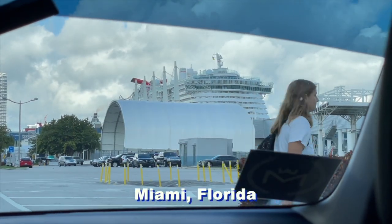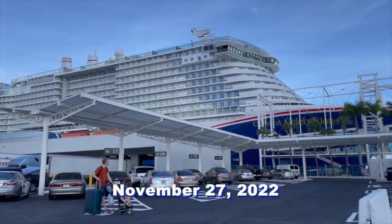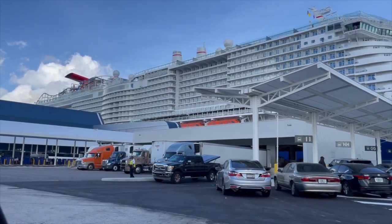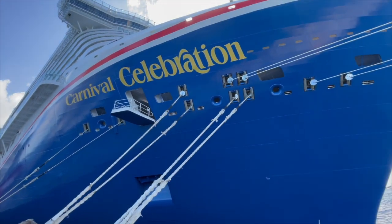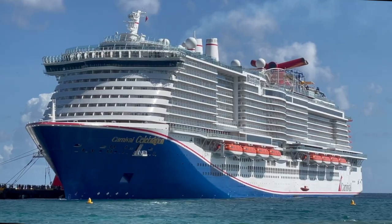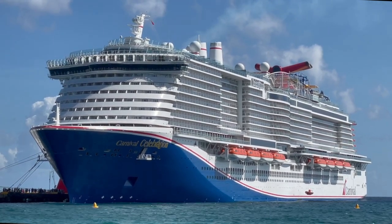At the rate new cruise ships are going, I suppose in a few years, the Carnival Celebration will be considered small to mid-sized. But for now, the 183,521 gross ton, 1,130 by 137 foot, 6,631 maximum capacity Carnival Celebration is nothing short of huge.